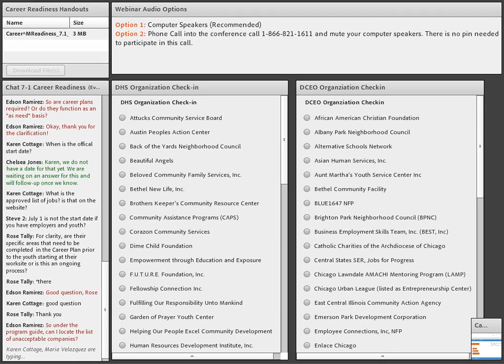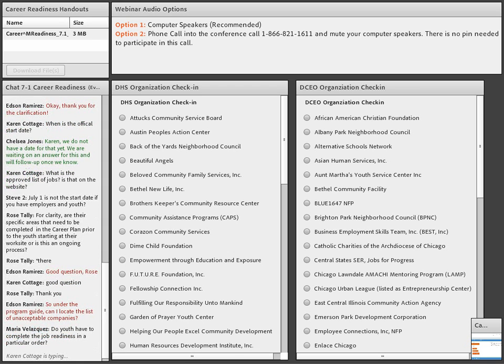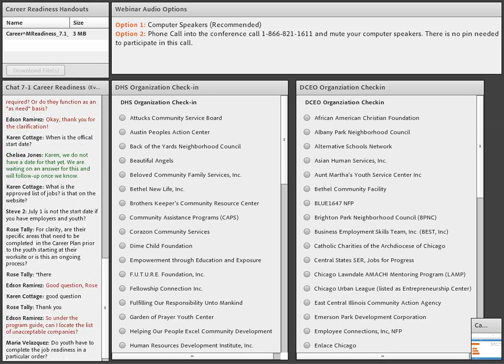There are no unacceptable companies. There are unacceptable jobs, and in the program contract guide that you received, those types of jobs are listed in there. Many of them have to do with the safety of the youth. So, for example, they cannot work in many of the construction jobs. They might be able to work in the office doing paperwork, but they could not work out in the field on any of those jobs.